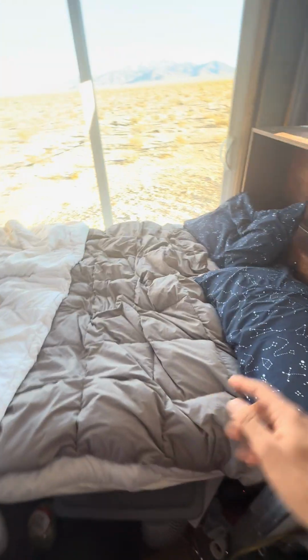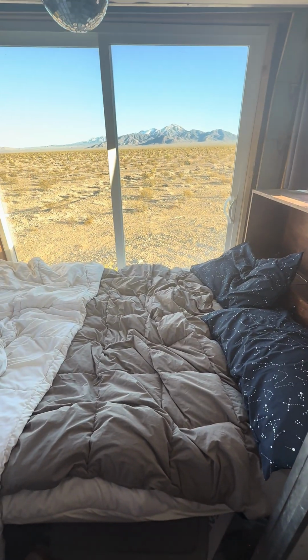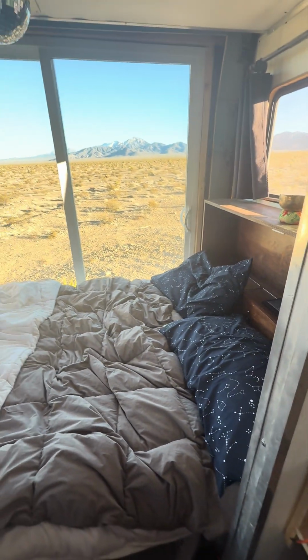So I have 100 gallons there, and I have another 40-gallon auxiliary tank mounted directly from the bottom of the truck in between the frame there. Most RVs that you buy oftentimes have 30 or 40 gallons, and here I am with 140.